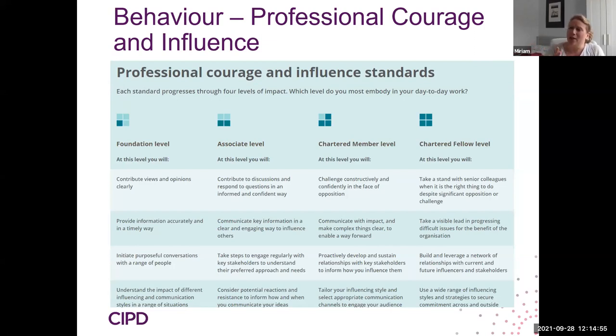But you can see underneath, so let's take the associate level as an example. If you look underneath there, you'll see the first standard there says, contribute to discussions and respond to questions in an informed and confident way. So that's one of the behavioural standards under professional courage and influence that we would expect an associate to demonstrate. And again, you can read down those columns. But this is what it looks like if you were to lift up any of those areas on the map and say, well, what's underneath? You will see a set of standards like this at four levels.